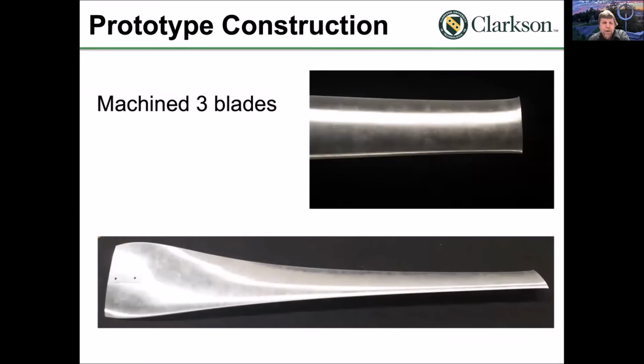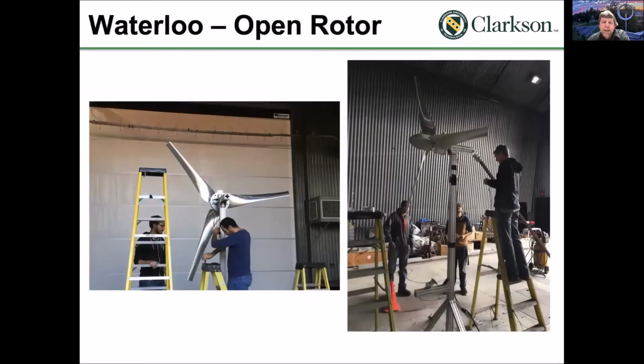I went to the University of Waterloo on the other side of Toronto, Canada. I have a colleague there, and he has a big facility. And so we did some testing there. This was in 2015, 2016.